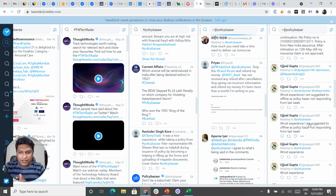TweetDeck is a free tool. You should be able to monitor anybody. Even if you want to monitor Mr. Narendra Modi, you can definitely monitor Mr. Narendra Modi to understand the pattern of complaints. But if you're monitoring someone like him, it'll be running like a ticker. So many people will be mentioning someone like that. So use this judiciously. Okay.